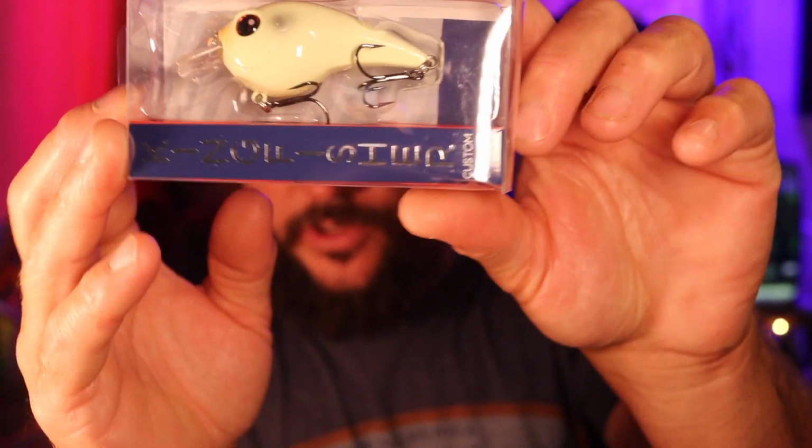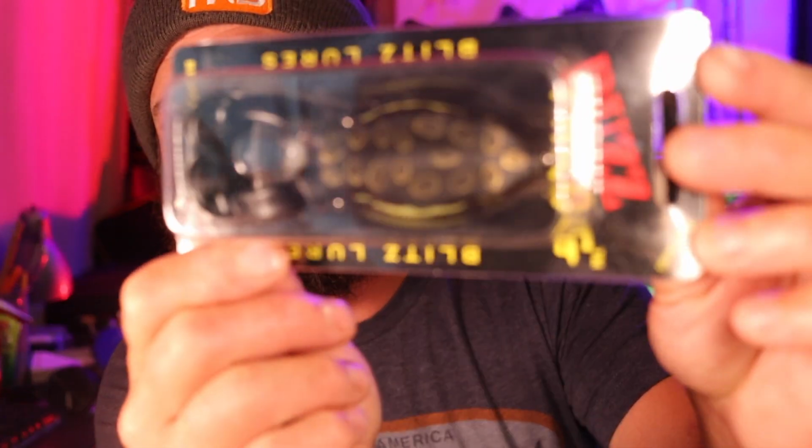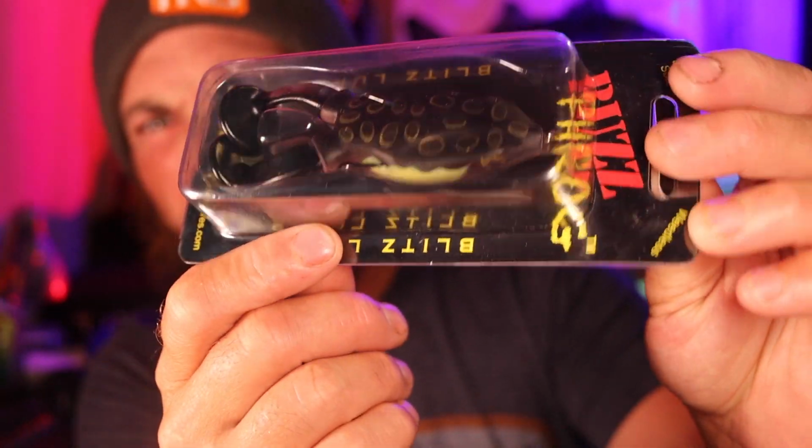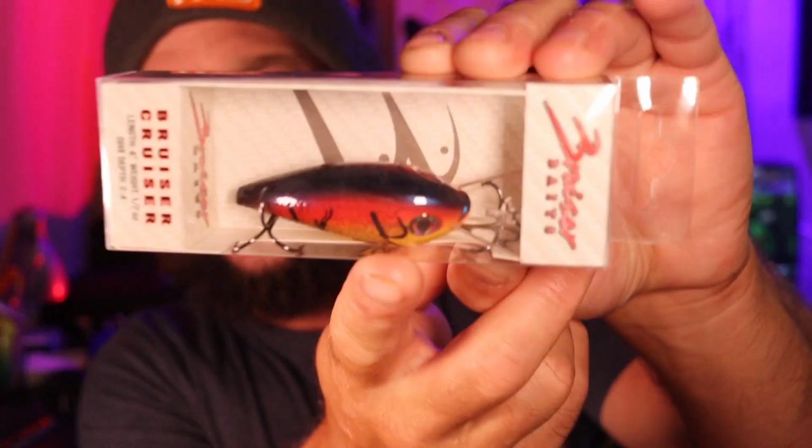Alright, so we knew the Kingfisher was going to be in here. This is a different color. That one is sick. And then the Blitz Frog is also in a different color. And I definitely dig this one. So we will give away one of those Blitz frogs, but it will not be this one. That's staying with me. Then we get the Bruiser Baits Bruiser Cruiser.